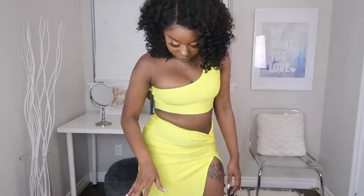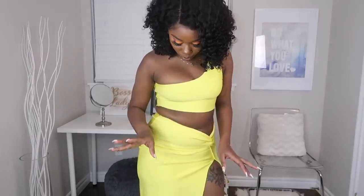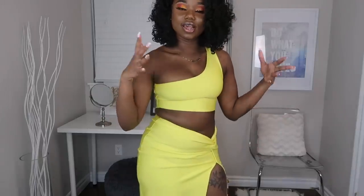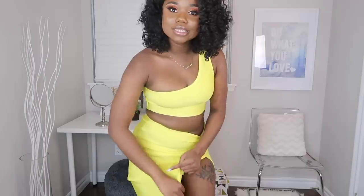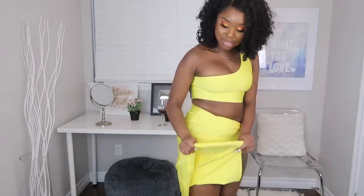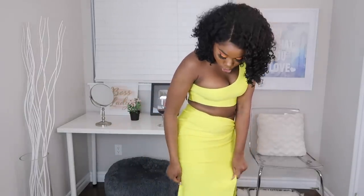Maybe it's just Hot Miami Styles' version of it, but it is way thicker than I expected. And I don't mean thickness in a bad way where you'll be sweating or it's not breathable, but in a sense that it's not a cheap material and it's good quality. Like, it's thick, sis. It's thick and it stretches so great.